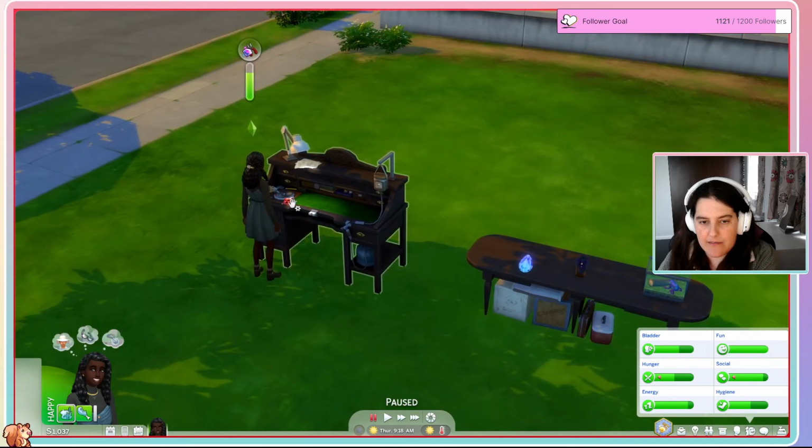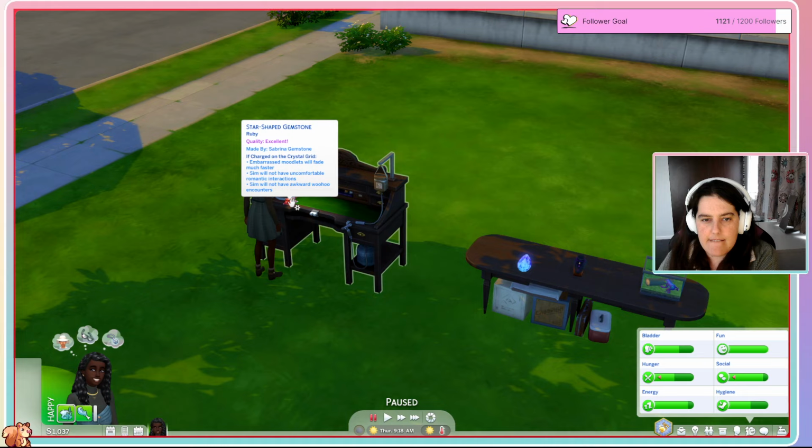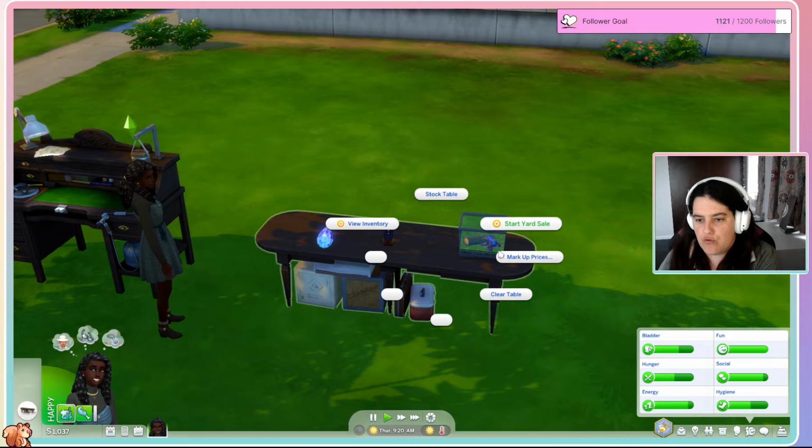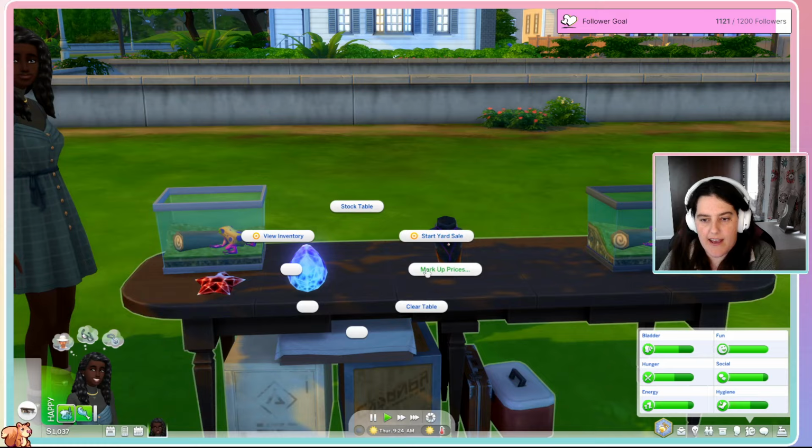Embarrassed moodlets fade faster. Okay, yeah, but that's because it's a ruby again. Fair enough. Okay, let's turn the table. Stock it. We've still got this pretty necklace to sell and start a yard sale.